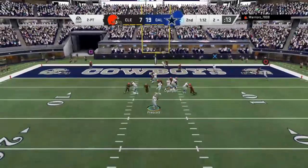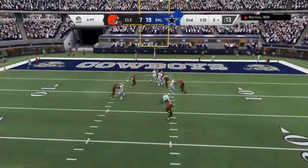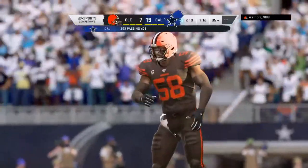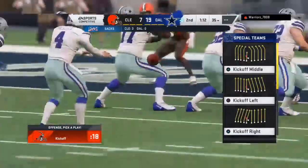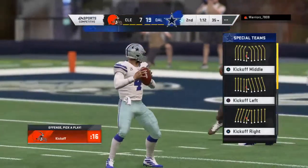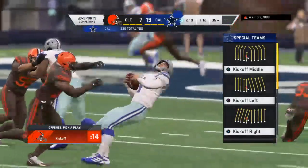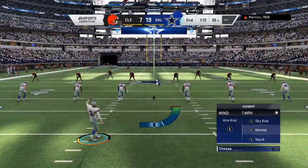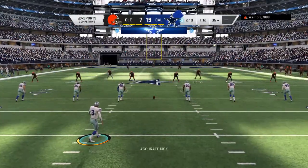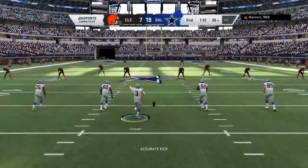Back from the shotgun, it's Prescott. And he's going to go down. Sacked back at the 13-yard line. So tried to throw it in for 2 points, but the D got home, brought him down. Yeah, got home, which means there had to be good coverage. Just had nowhere to go with the ball. Typically, you try and throw quick hitters, quick slants, maybe even a quick fade. Nothing was open. He ends up getting sacked.